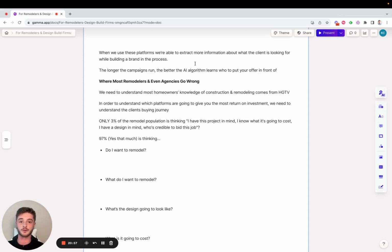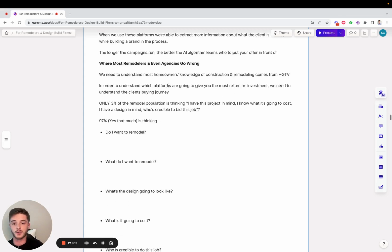That really opens up doors for later down the road when they are ready to get that free concept design, for example. And the great thing is the longer the campaigns run, the better the AI algorithm learns who to put your offer in front of.